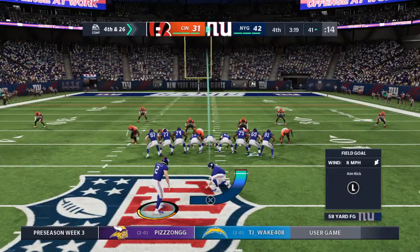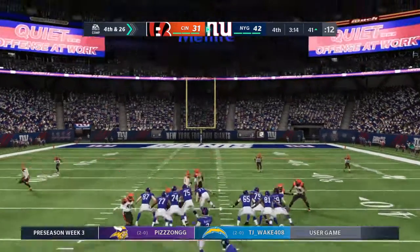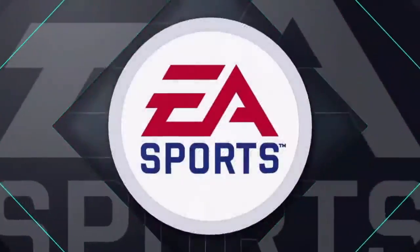So coming on now is the field goal unit. They're going to try for 3, and he'll need all the leg he's got here. So this will be spotted on the midfield logo. It's a 58-yard attempt.